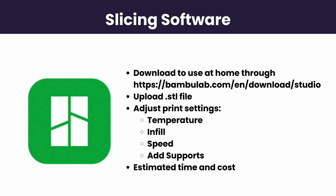You can download your STL file, and in this slicing software, we can adjust settings which include size, temperature, speed, infill, and adding supports. The software will also give you an estimated time for your project, as well as let you know how much filament you are using, which we can use to calculate the price of the project. Make sure to set up your object in the Prepare tab.